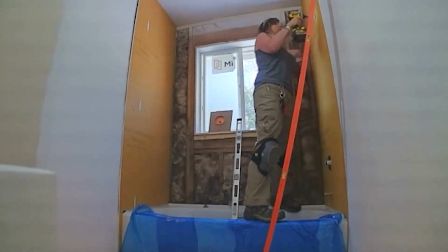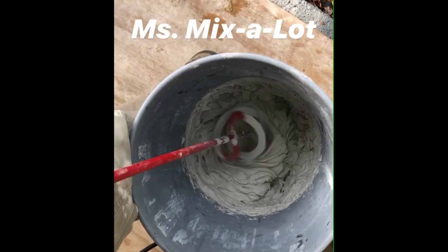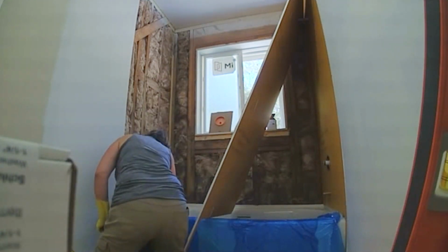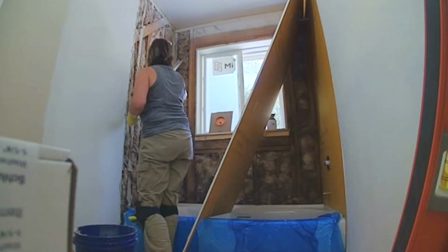Right now I'm installing Schluter KerdiBoard, which is a lightweight, rigid foam material that is waterproof. The wall studs on this wall of the shower were a bit wavy, so I'm adding mortar onto the studs and then I'll press the board into the mortar. This process is called wet shimming and it's a great alternative to reframing.